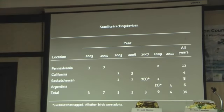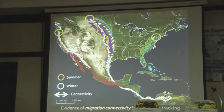This is a breakdown of the 30 units that we put on. We're putting additional units on if all is going well. In Pennsylvania right now, 2 birds are being telemetered this week or next. And this is what we can build up.